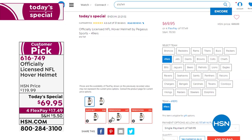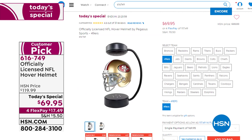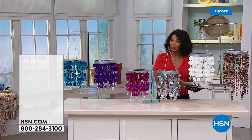You plug it in, there's a light on it on the bottom. There is a magnet in the helmet as well as in the base, and it's going to hover, it'll spin, or if you don't want it to spin, maybe you are just going to be away from it for a little while, it'll just stay on the top of the base. It's like magic, and we love it. And right now, we still have all of the teams, but that is going to change because a lot of you are shopping for those.